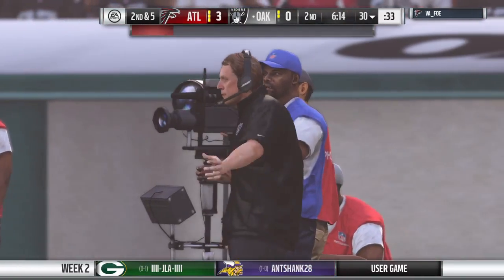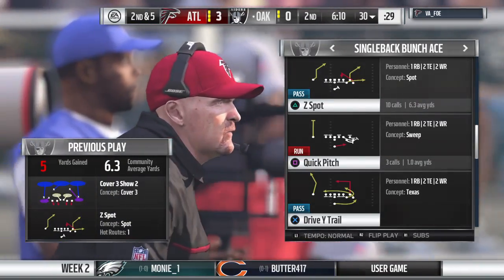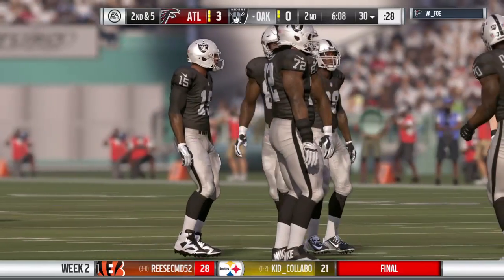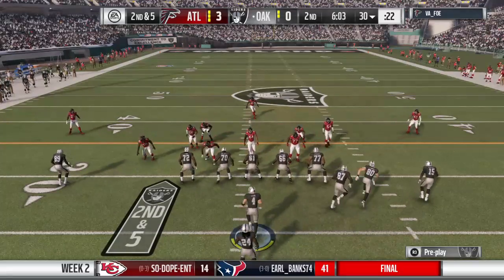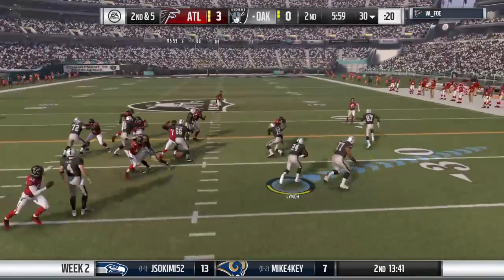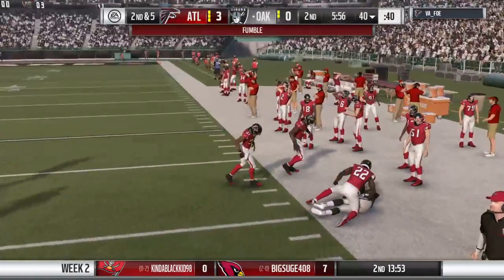What terrifies defenses when they see slant routes thrown is that the receiver is on the move, and oftentimes he catches it and gets upfield. That's a really nice job rallying to him and stopping him for a minimal gain. 2nd and 5. Now they'll run it on the toss. And he fumbled it. It's on the ground.